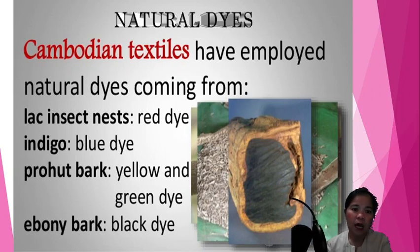Those coming from a lac insect nest produce a red dye, and those from indigo produce a blue dye. From prohot bark they produce yellow and green dye, and from ebony bark it produces a black dye.